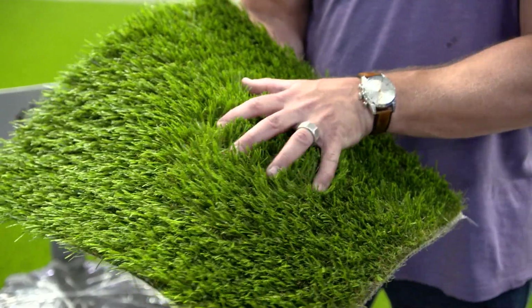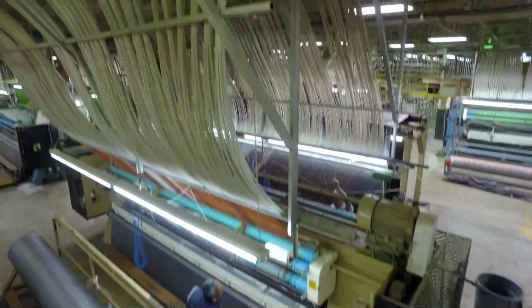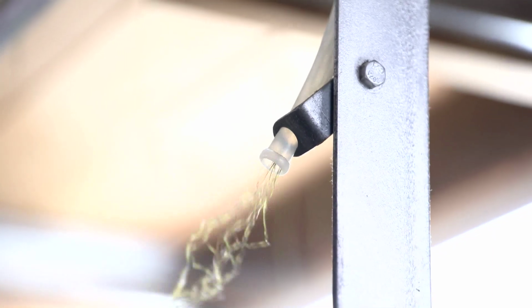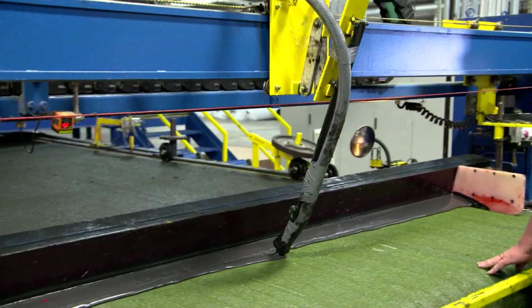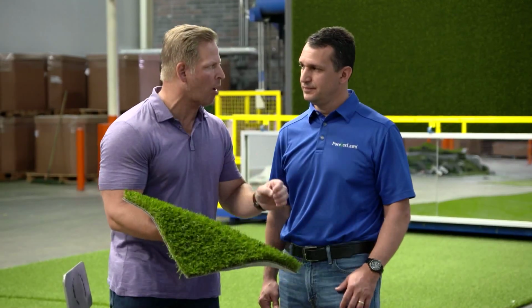Now, what makes ForeverLawn so unique? We're really built on 3 core values. We've got quality, that's quality of products, but also quality of people. Integrity, the way we do business and treat people, and then innovation. We want to find new and better ways to make the products and produce them. Innovation is key. Now, I've been working with you guys for a long time. It definitely is about quality, absolutely, and integrity. You guys have that down. But the innovation, you've come a long way.